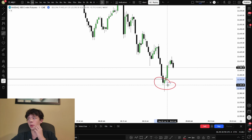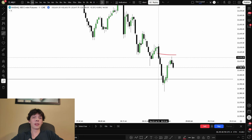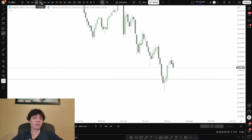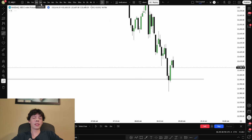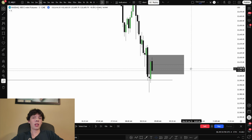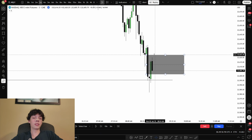Okay, we got a sweep of liquidity. Notice we have these stacked fair value gaps. Now remember, we cannot trade stacked fair value gaps. We have to up the time frame until it is just one gap. Okay, that's still two gaps. We're going to do a 3-minute, bang. Now it's one gap. Okay, so we're going to wait for the price to close above this gap.